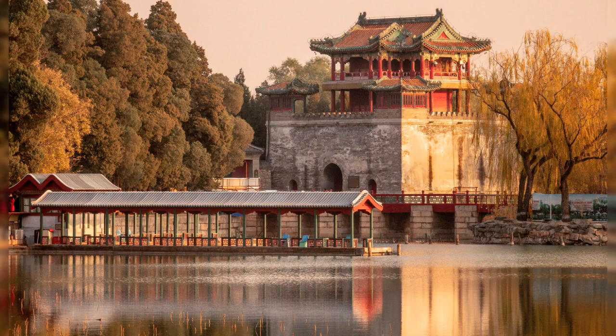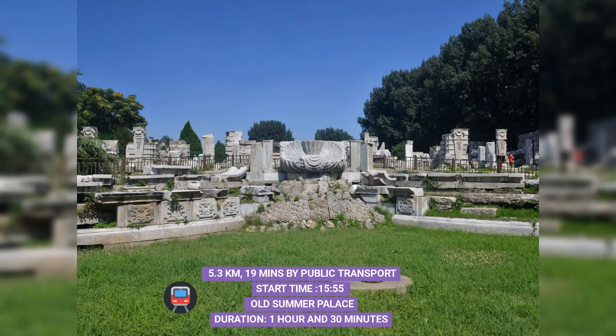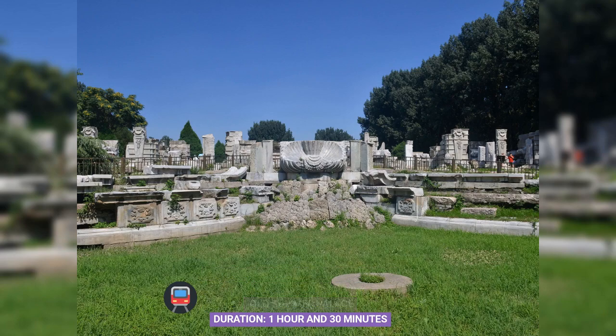The Summer Palace is a vast ensemble of lakes, gardens and palaces in Beijing. It was an imperial garden in the Qing dynasty. Inside includes Longevity Hill, Kunming Lake and the 17-Arch Bridge. It covers an expanse of 2.9 square kilometers, three-quarters of which is water. 5.3 km, 19 minutes by public transport. Start time 15:55, Old Summer Palace. Duration, 1 hour and 30 minutes.